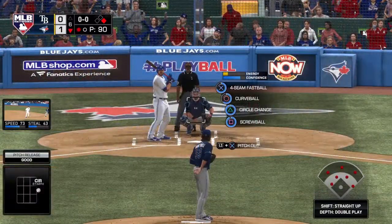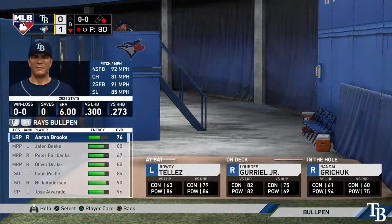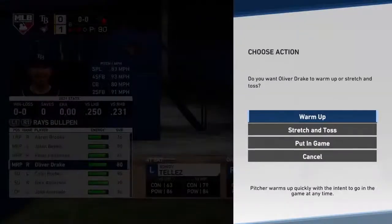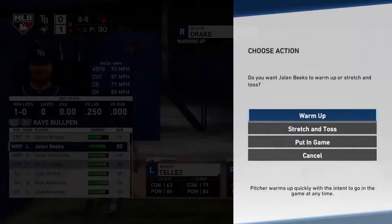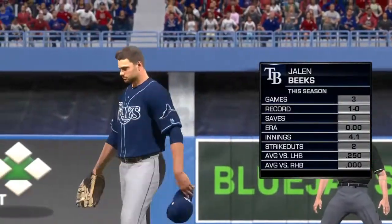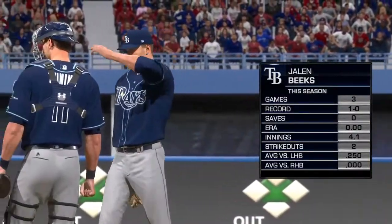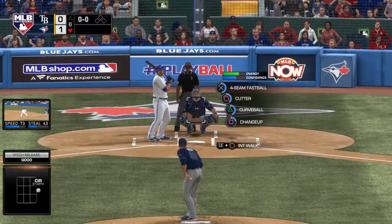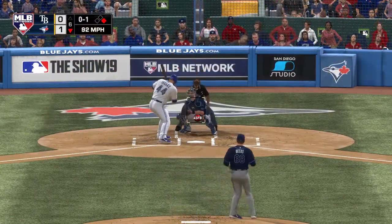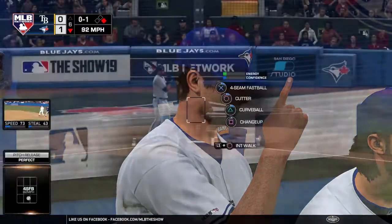So a runner at first now with 1 away, and that'll bring up Rowdy Tellez. Jalen Beeks will come on and make his 4th appearance in this campaign. Number 68, Jalen. From the stretch, here's the pitch. In there at the knees, strike 1.